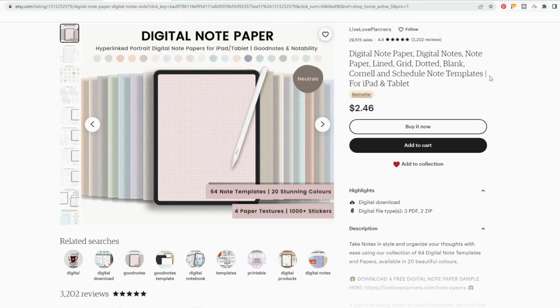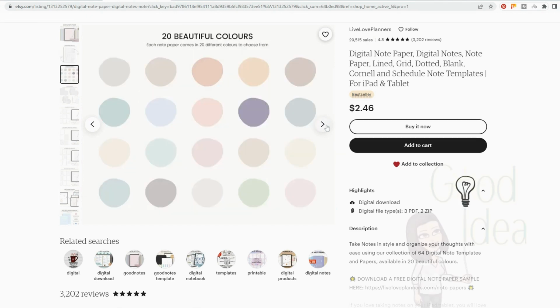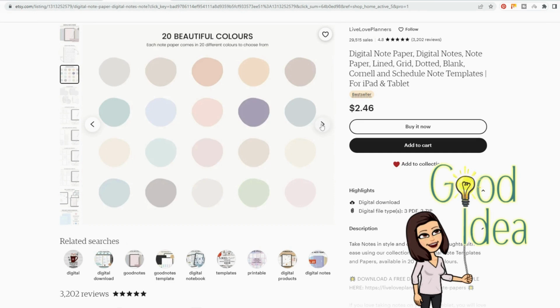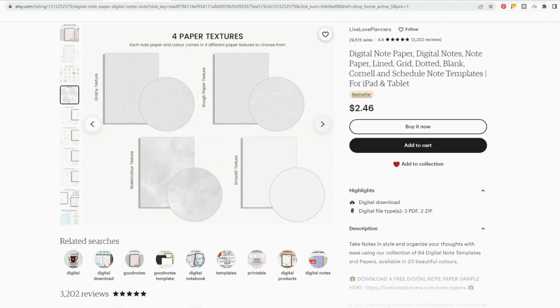She has the little bestseller tag here, and I love that it is selling so well. Her photos are done really well. She's got a lot of different images here, kind of showing what it comes with and showing how to click on things to access what you want. It shows you all of the different colors that are included. So I believe this says each note paper comes in 20 colors to choose from. So she did really spend a lot of time creating this product and putting energy behind making this a beautiful, beautiful product that people would really want to buy.